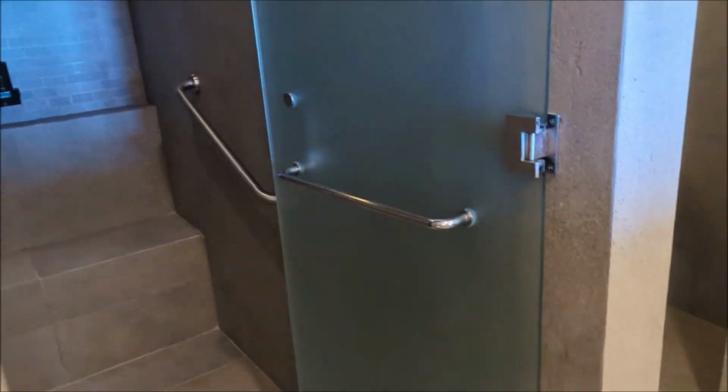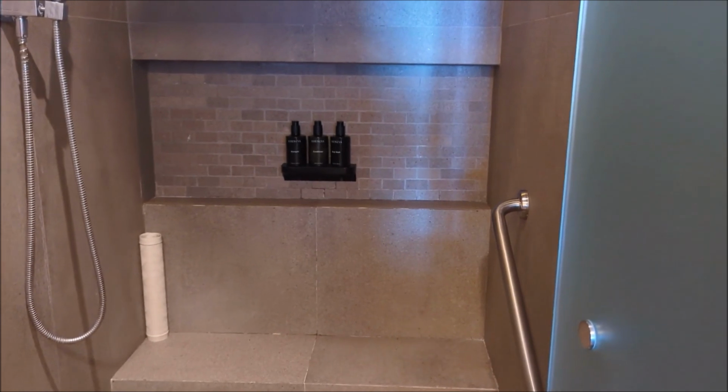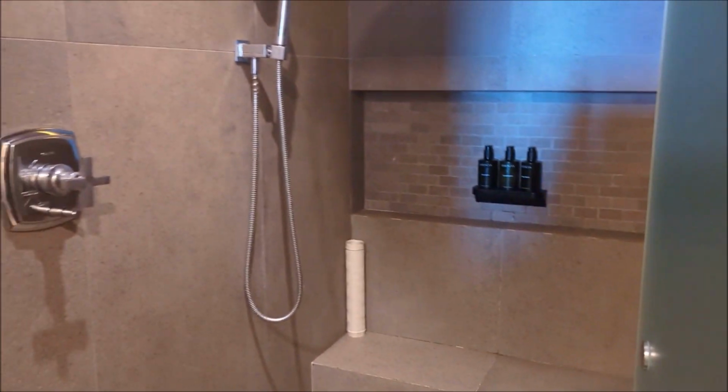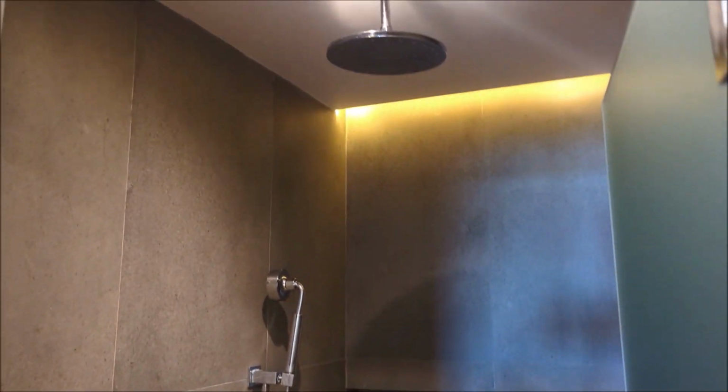You have a very nice, lovely, large shower with great amenities: shampoo, conditioner, and soap. I did use them myself. They're actually nice. I like them. So I did not need to use the shampoo and conditioner I brought. You have the handheld shower as well as the full rain shower in here. So it's a really nice shower area.